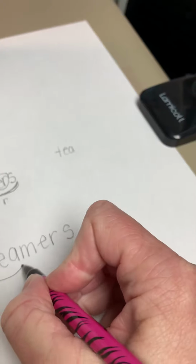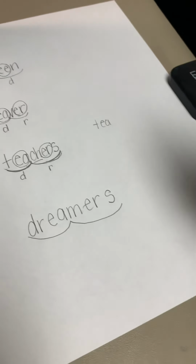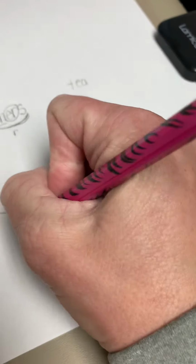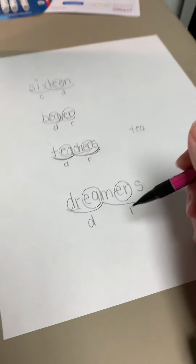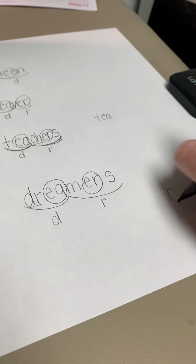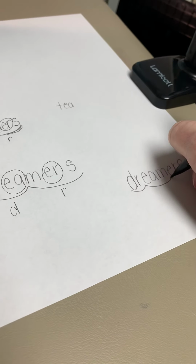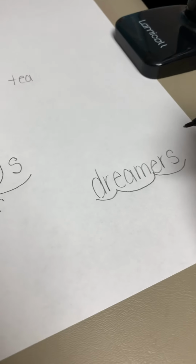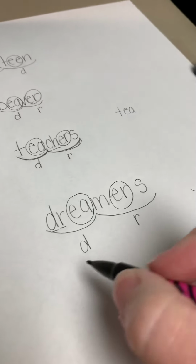Okay, so it's dreamers. So see how I was breaking it? Even I was breaking it up wrong. So it's dreamers. All right, so we're going to circle our vowel team, D, and then our R controlled, and this is a blend. Now, you know how I was breaking it, dreamers, almost in three syllables, but how do I know that that would have been wrong? Let's look at it the way I was saying it at the beginning. If I was going to do this, dreamers, how do I know this is wrong? Right here. What does it not have? It doesn't have a vowel, right? So this is not right. No, no, no. You can't do it that way. You need to have a vowel in each scoop.